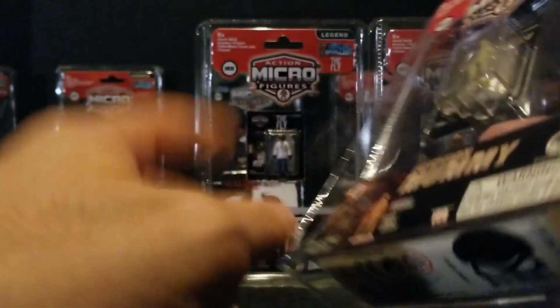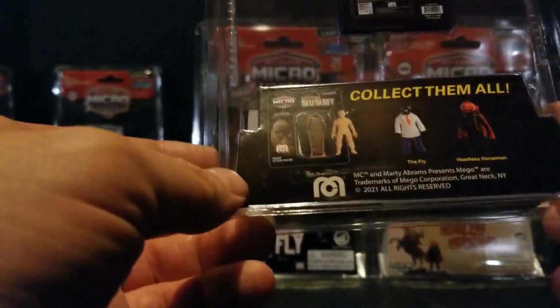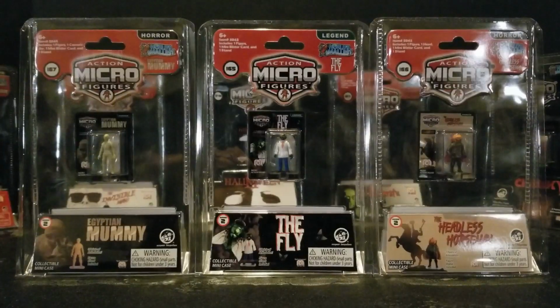The little accessory there, if you can't quite see, wrapped up in cellophane behind him, is the little sarcophagus. So that's a nice little accessory. I wouldn't expect to get accessories with a figure of this size, but that's pretty cool. So we've got the Egyptian mummy.